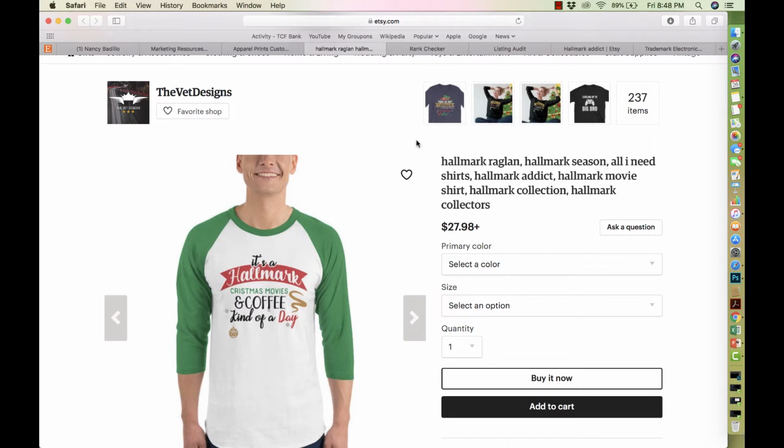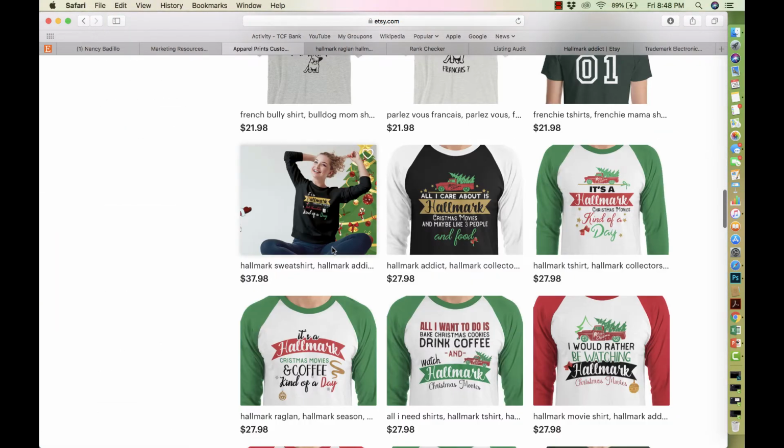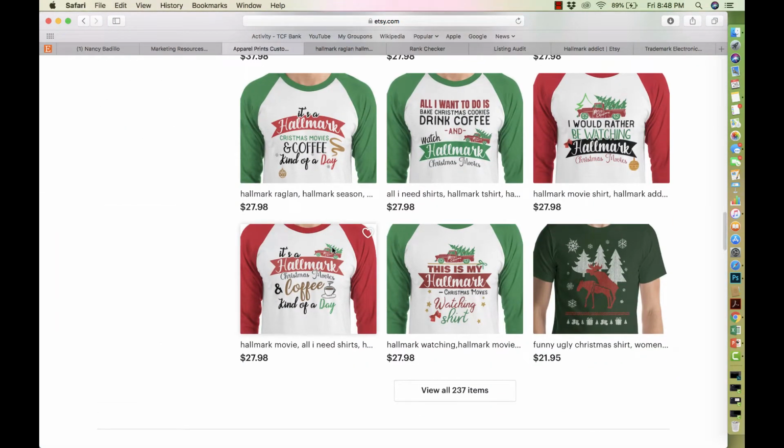Secondly, since I'm already doing the audit, the first thing I always talk about, which we already got out of the way with the Hallmark, is product photography, and having a photo that's appealing, that is nice to look at, that people are not going to be confused about what they're buying. I think you did a really good job with it.